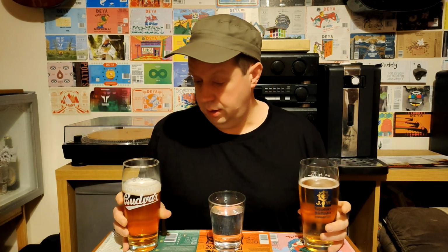Okay, here we go. Now, one of them's poured with a nice fluffy head there. One of them poured with a bit of a head, but it's dissipated very, very quickly indeed. Ooh, nice generous helpings this time of these two beers. So yeah, obviously my wife was feeling quite generous when she poured these, but not much more to say.